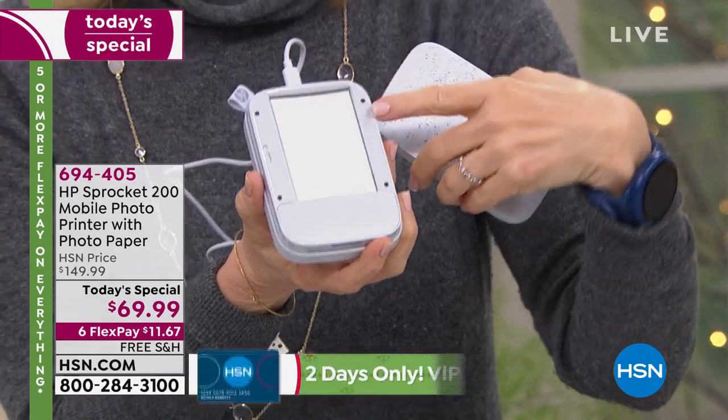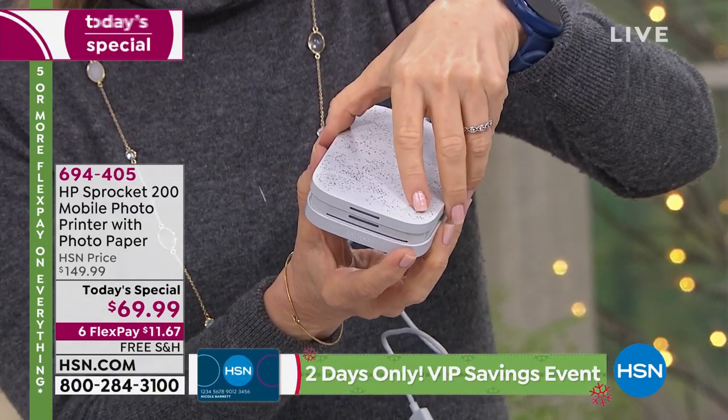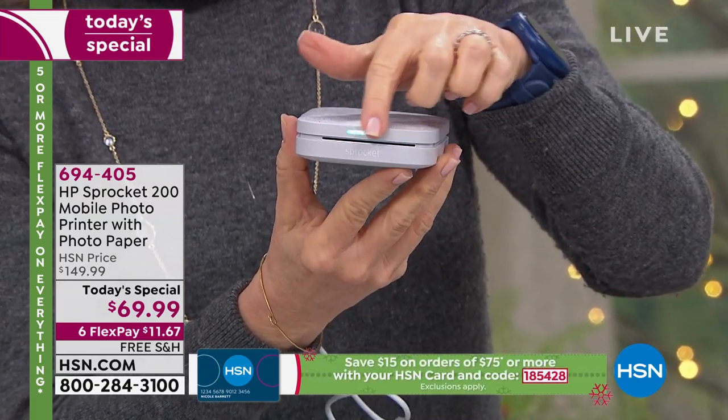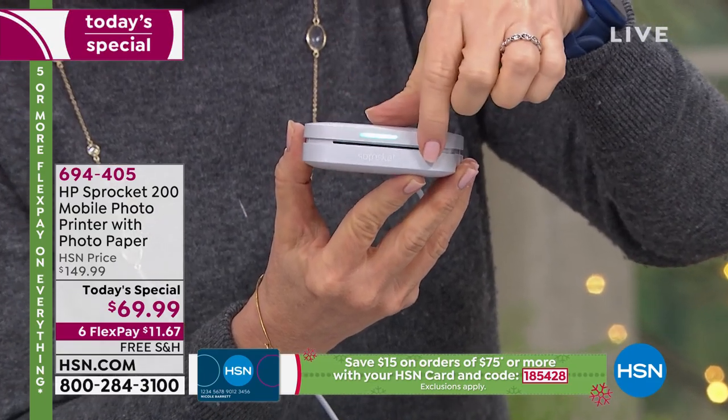Remember, this is the brand new Sprocket. This is not the older version. This is the new version. It even has a magnetic top right there so it fits on. And then what you do is you connect it Bluetooth. And there's a slot right here. This is where your 2x3 photo comes out.